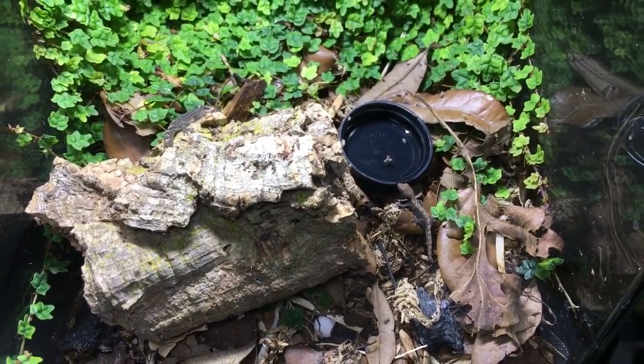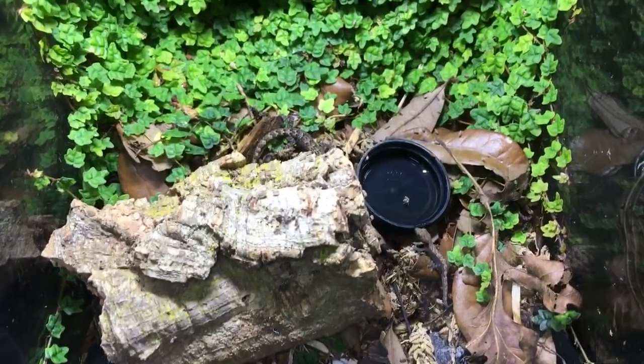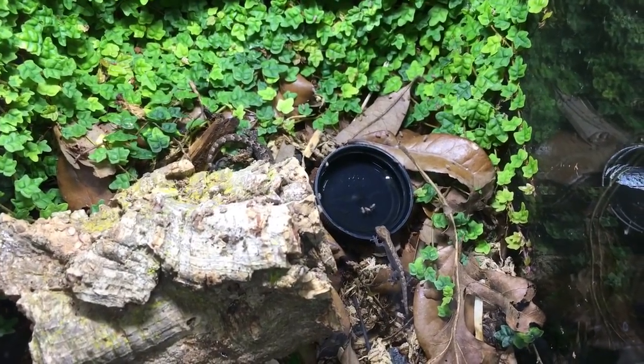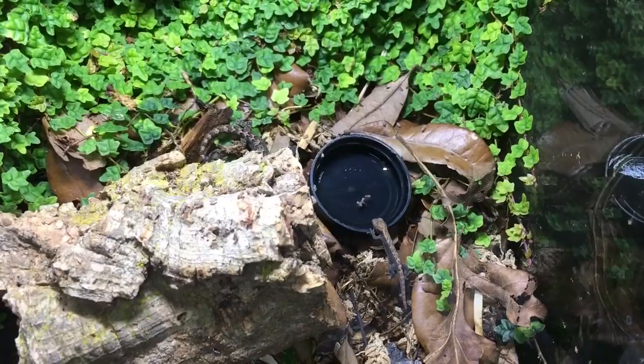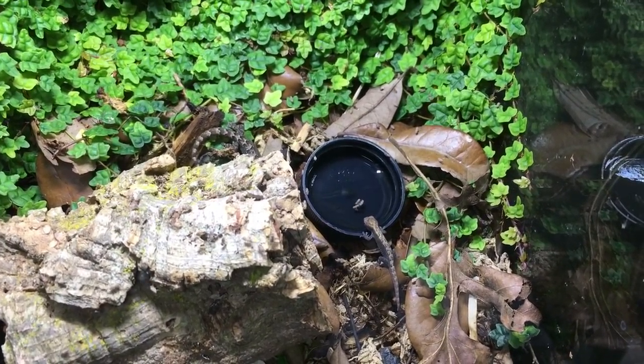Now everybody's eating. I don't know if you guys can see all of them. There's a whole bunch of them feeding. That one, the larger one there on the left, behind the cork bark, is about 2 months old. Oh, the one's going to catch some right out of the water dish. They're usually pretty good at that without getting wet. Let's see how she does.